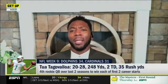He looked healthy. He looked quick. And when I say quick, not just quick as far as physically, if you look at the way he was going through progressions, making sure he put the ball accurately in the right spot. And we talked about Baker Mayfield with some of that Drew Brees stuff, but many people said the same thing about Tua Tagovailoa, and we saw that with the skill to get out of the pocket.